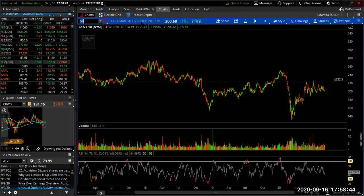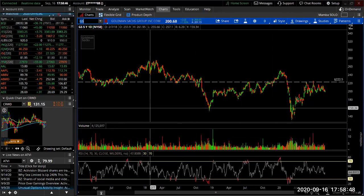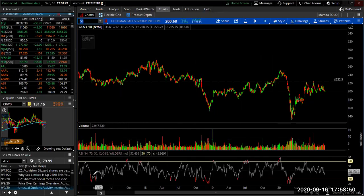But let's do this. Let's take a look at Goldman Sachs for JR. And JR, if you could let me know, is this for a long-term investment, short-term? Are we looking for an options trade on it? If you can unmute, you should be able to unmute, or you can put it in the chat bar. Just let me know.